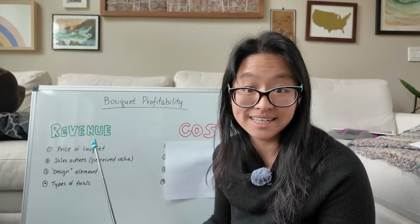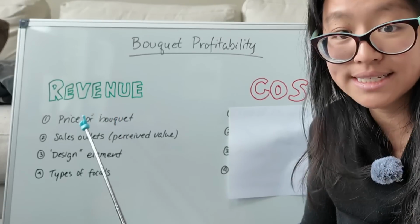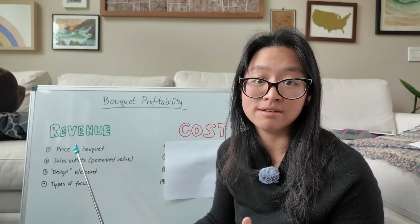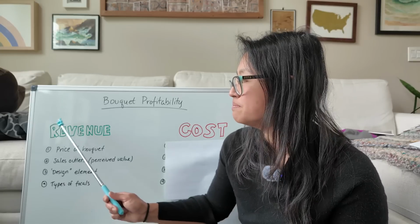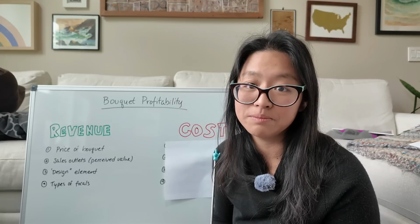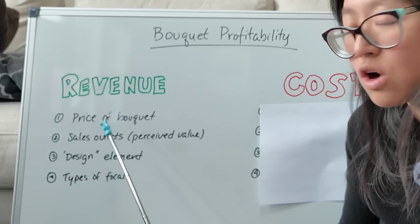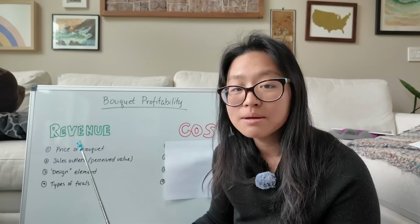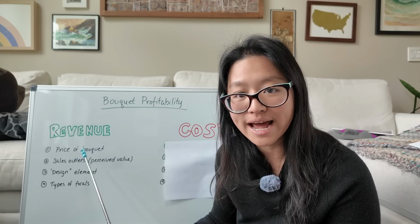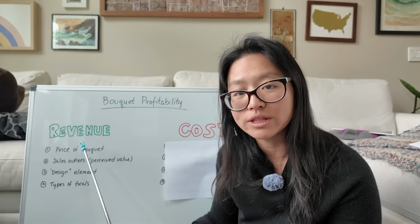So I have four things laid out here on the revenue side. We first got the price of the bouquet, which is basically how much can you sell the bouquet for? That is obviously the main factor in revenue over here. But some other things that people may not be considering, especially if they're starting out, is where are you selling this bouquet? Because the perceived value of the sales outlet that you are selling at may actually impact how high or low you can go on this price point.